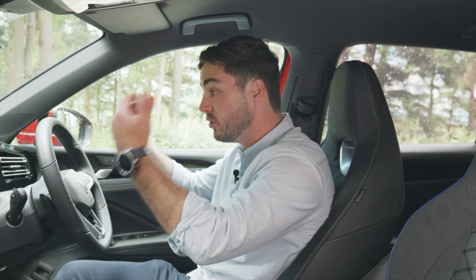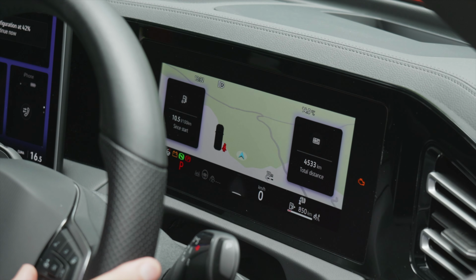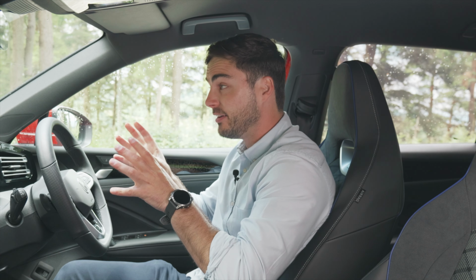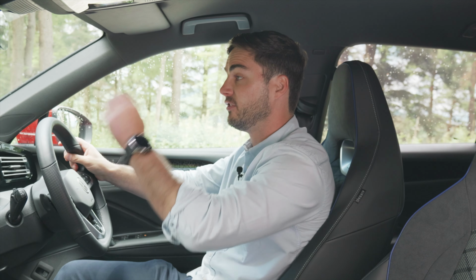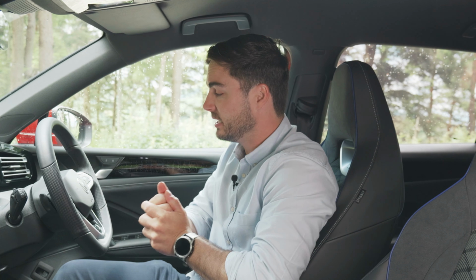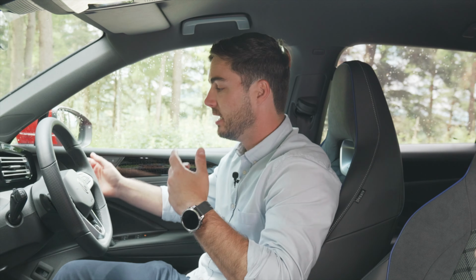In front of me here, there's another screen, which is nice and useful. It has everything from my speed, my revs, and your maps can sit out behind it, and it's also completely customizable. And then I also have a heads-up display here, which is very difficult to pick up on camera, but it's nice to just have the speed limit and any other information just at my eye level as I drive down the road. And then last but not least, to put it in gear, it's the same as you have in an ID3 or an ID4. You just twist that in and off you go.